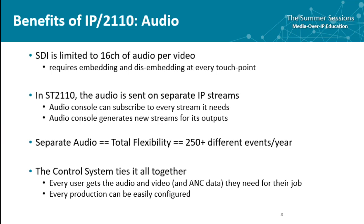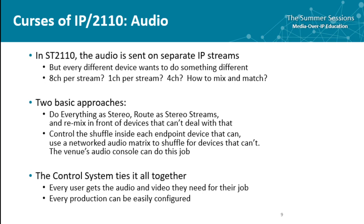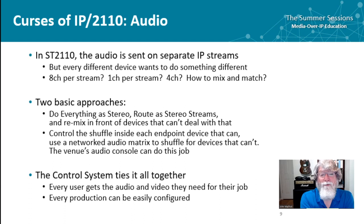Now there are some curses of 2110 audio as well, right? In 2110, the audio is sent on these separate IP streams, but every device in practice has a different idea of how to organize the audio on those streams. There are devices that are built around the idea of 8 channels per stream. There are devices that support 1 channel per stream. There are a lot of devices that support 4 channels per stream, which is kind of a funny compromise. How do you mix and match this stuff? Well, there are two kinds of approaches people take. One is you try to do everything you can as stereo. You set your router up as stereo. And if you have a few devices that can't deal with stereo, you deal with them as exceptions.